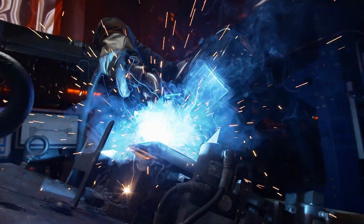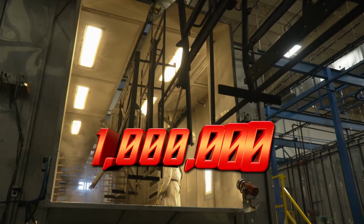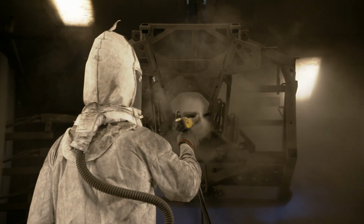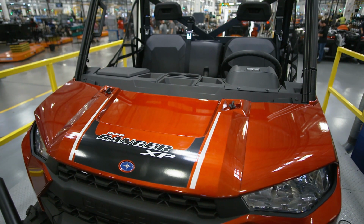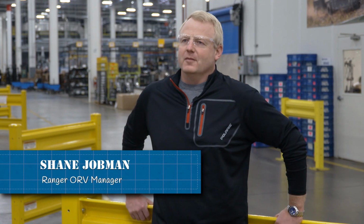Welcome back to Made for the Outdoors. 1 million units of anything is quite the milestone. Polaris is proud to make history with their millionth Ranger at their Huntsville, Alabama facility. To me, that's an awesome experience. You can only build the 1 millionth Ranger once. So to have it come off the assembly line here at Huntsville is something that nobody else can ever say that they did.